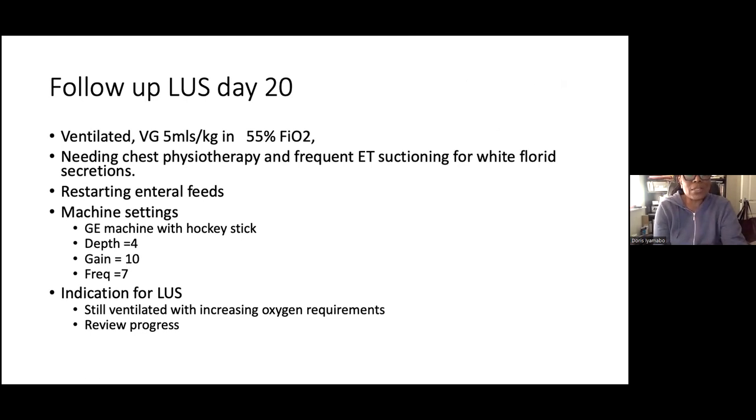So these were my machine settings. I've been working on the settings of my GE machine. So I reduced the depth to 4, a gain of 10, and a frequency of 7. And I actually repeated this. The indication for this follow-up scan was to review the progress to see how the baby was doing. We hadn't done a repeat chest X-ray, so I wanted to see what the lung ultrasound would show, compare it to the previous scan, and also mindful that the baby's oxygen requirements were going up.